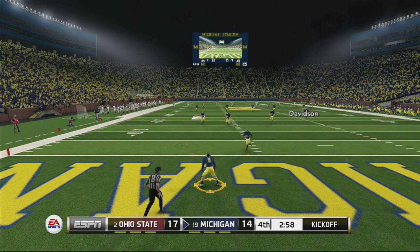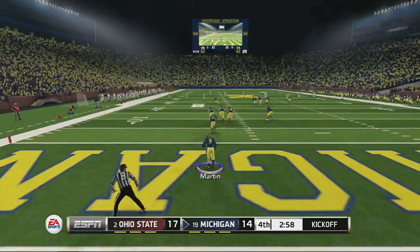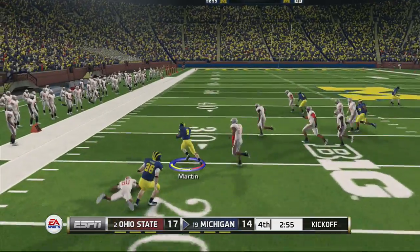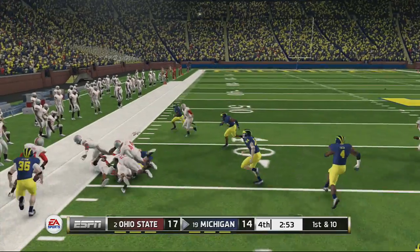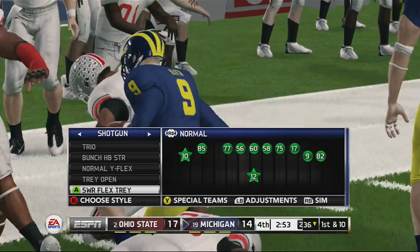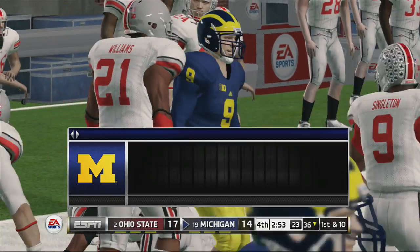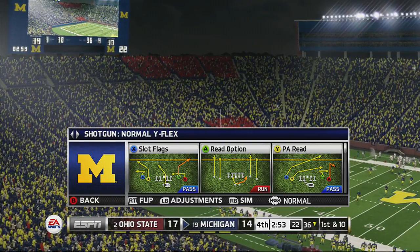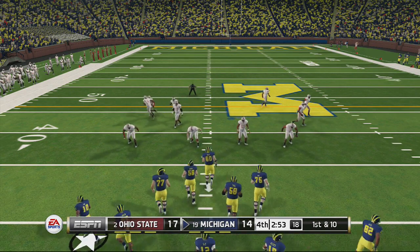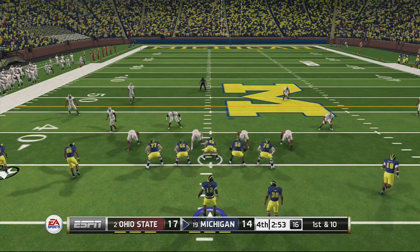Williams looks ready to kick this one off. He's to the 10. He's to the 20. They'll bring him down at the 36-yard line. Well, this is where stars are born. We're early in the 4th quarter. They're behind, but they got an opportunity to take the lead.